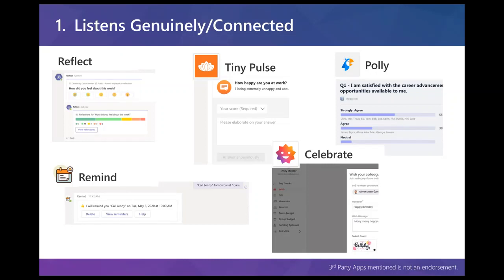Tiny Pulse is, again, another way to get feedback, but I would say it's more score based, and then you're elaborating on the answer, so it's giving you a little more information. So it depends on how much time you want to give them to submit that feedback. And then, of course, you can't see it very well on the slide, but there's an option to answer anonymously. So folks can feel comfortable submitting their feedback.